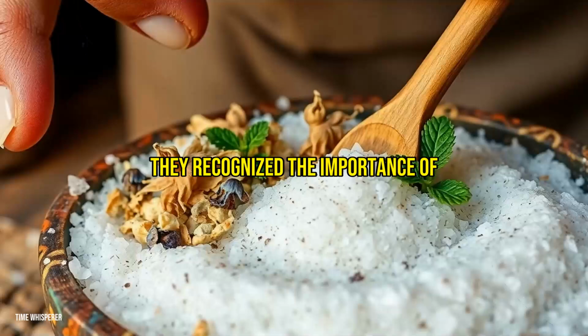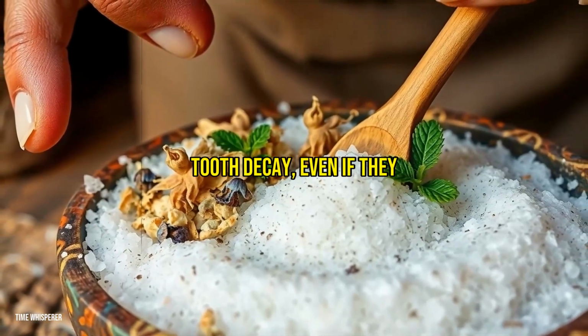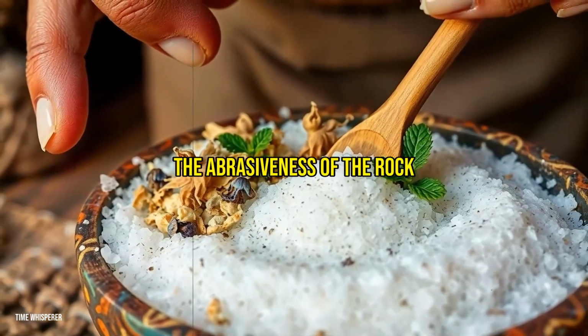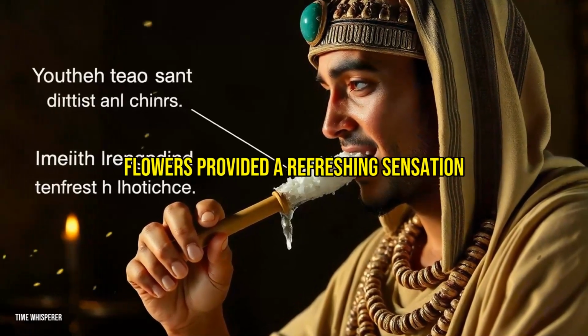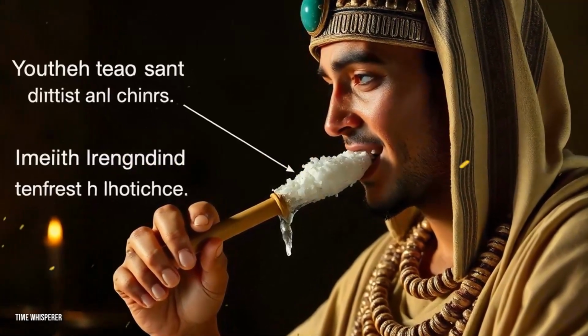They recognized the importance of removing food particles and preventing tooth decay, even if they didn't fully understand the science behind it. The abrasiveness of the rock salt helped scrub away plaque, while the mint and iris flowers provided a refreshing sensation and possibly even antibacterial properties.